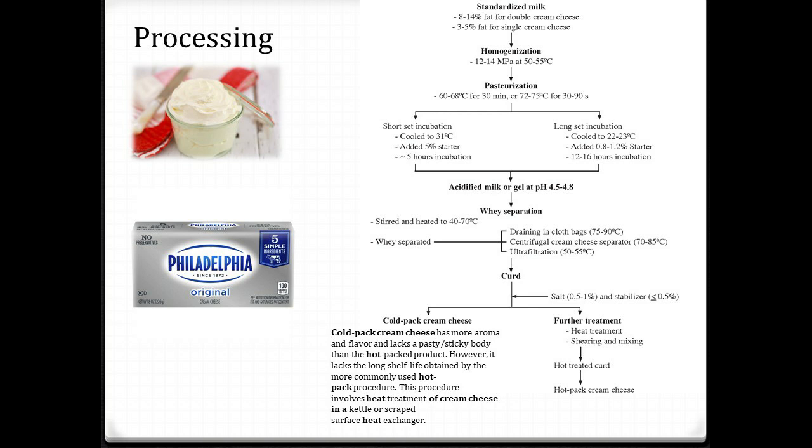After the whey separation, they can use the byproduct and make a lot of very healthy beverages from the whey. Even at home we use some whey for making dough, or we can add it in our dal or soup or anything. Then we add food additives for better shelf life and taste, and after that there are two types of cream cheese we can have: cold pack and hot pack. Generally in the United States they use cold pack cream cheese a lot.